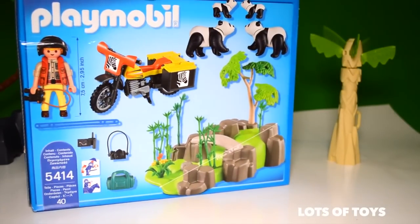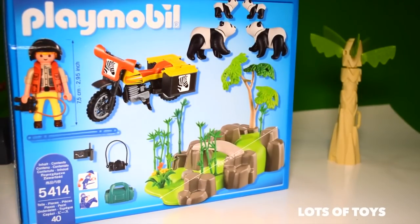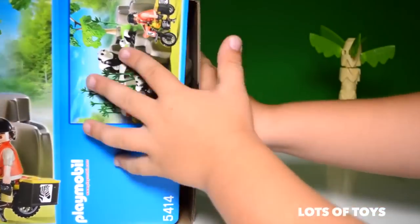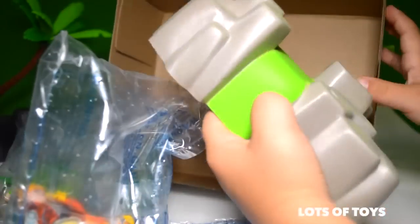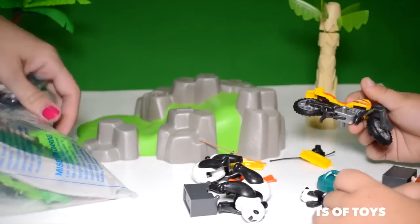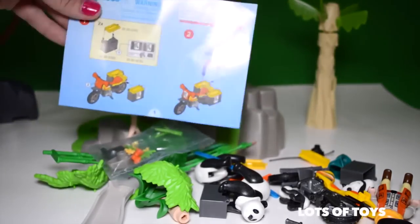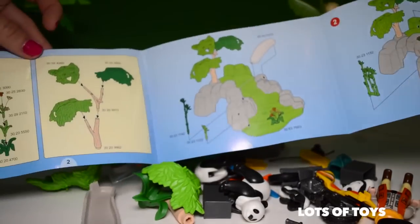And here's everything it includes. It's a total of 8.5 inches wide across, and here are all the accessories. Now let's go ahead and open it up and build this fun toy and take some pictures with our explorer. This tool bag, and this big safari jungle thing. We have instructions and how to build everything. So let's get building. Should be real simple.